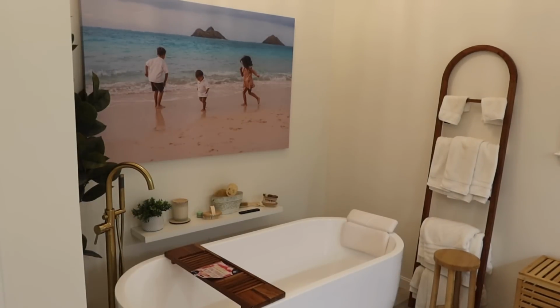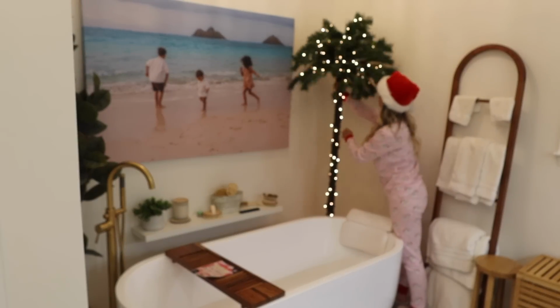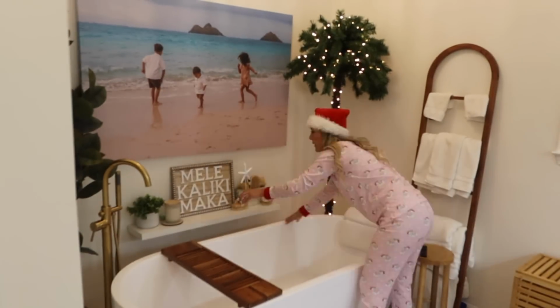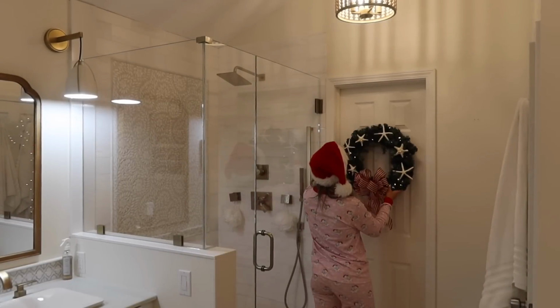So now it's time to clean and decorate the bathroom. It was my first time decorating the newly renovated bathroom for Christmas, and I thought it'd be really fun since I have my Hawaii pictures in here and the whole vibe is for it to feel like a Hawaii spa oasis. I used the Mele Kalikimaka decorations that I made last year for Hayden's nursery.